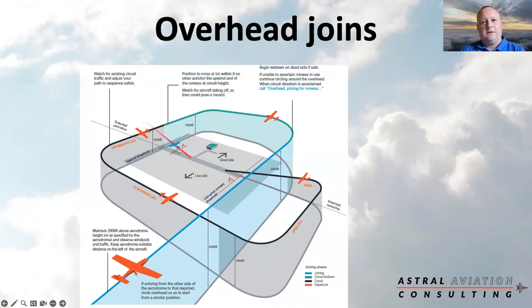So first thing to do is make sure you know which direction the circuit is in, whether it's left or right hand. You then route to fly over the threshold where you intend to land. And that's the blue portion of the track you can see in the diagram. All turns are in the direction of the circuit. And the next event that you're aiming to do once you've flown over that threshold is fly over the upwind threshold, i.e. the opposite end of the runway. And that's that green portion of the track that you can see there as well.